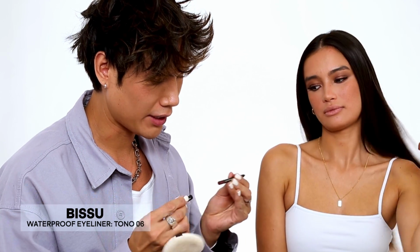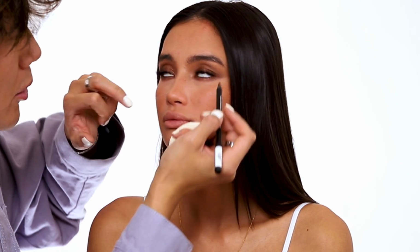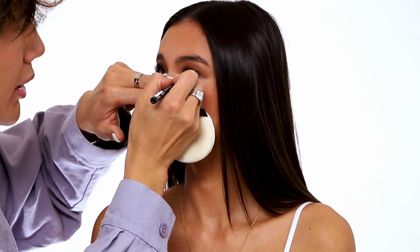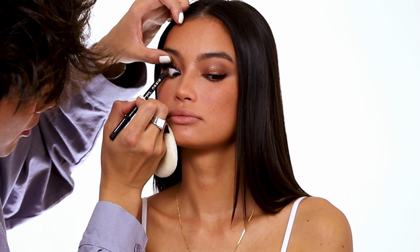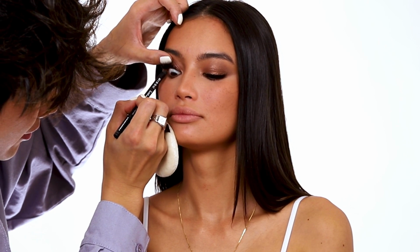Okay, so now I'm gonna take a little bit of the BISSU waterproof eyeliner in Tono 06. And look up for me. I'm gonna put this right into the waterline. This is gonna add a little bit more burgundy into the eye. It's like a burgundy brown, not really burgundy. And then a little bit right onto the bottom of the top waterline. This is probably a weird feeling, sorry. I'm used to it. There you are.